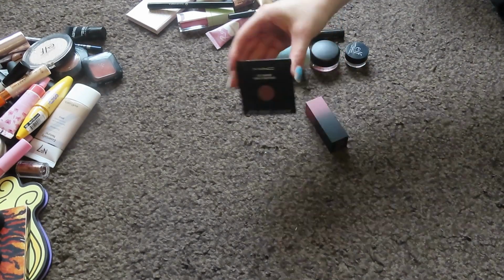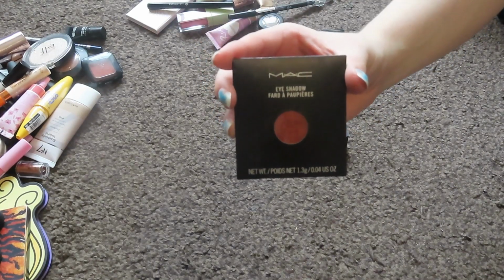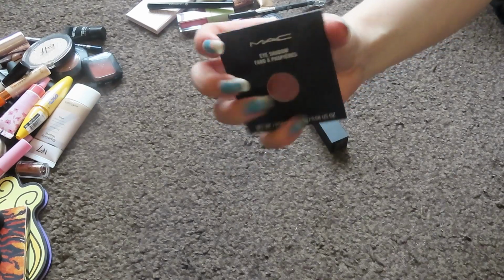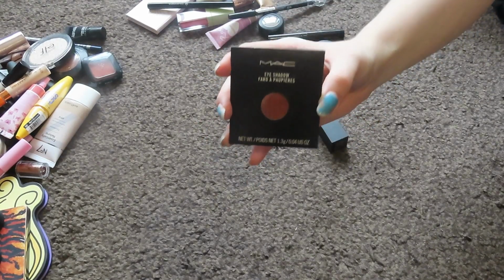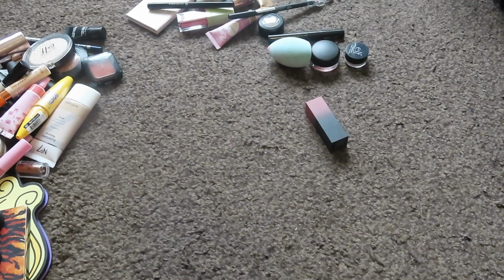Then I'm gonna get rid of this MAC eyeshadow. I've had this for quite a while. I've used it a couple of times. I honestly kind of forgot I had it. This was in the shade Coppering. But yeah, I'm pretty sure that will have expired, so I'm gonna get rid of that.